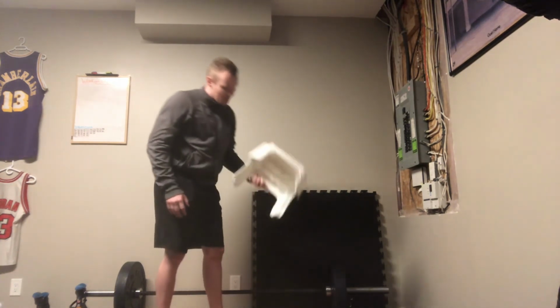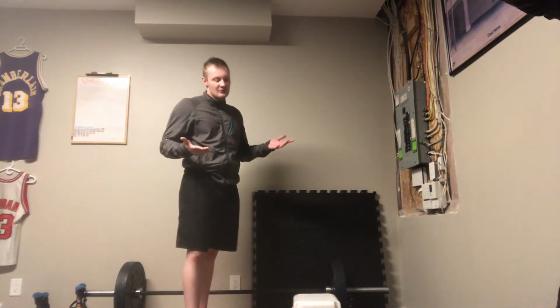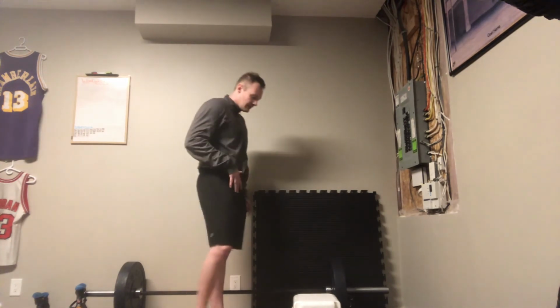But realistically, something as short as this box that's roughly, I believe, 11.5 inches tall, is about all you need. And I'm a tall person, so if I can use this box, most people, especially people shorter than me, should be able to use this box. And that's by far my personal favorite hamstring stretch.